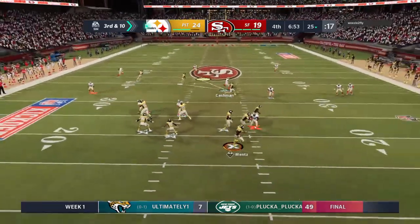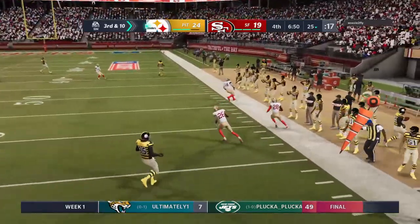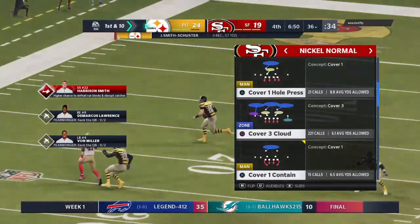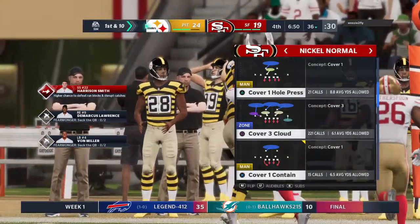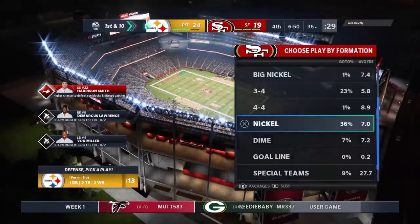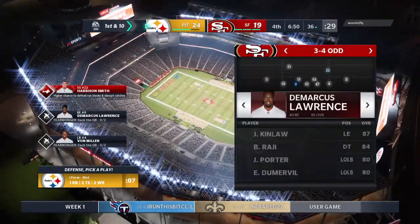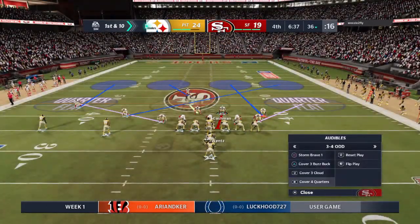They fake the give. Now Wentz. He'll buy some time right. Open man, Smith-Schuster. It's complete. And he takes us beyond the 35 before going out of bounds. 12 yards that time at a Pittsburgh first. So from the 36 now, 1st and 10.